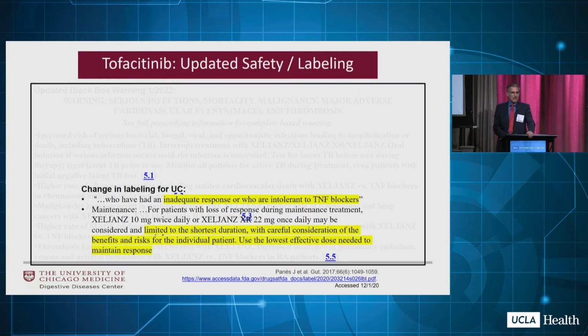Unfortunately, it changed the labeling both here and in Europe, where now to get to the JAK inhibitor, you have to fail or be intolerant to an anti-TNF first. That's just because in the RA trial that I mentioned, their control arm was adalimumab, and the adalimumab patients had lower rates of cardiovascular issues as well as thromboses. So that's the label, that's the rule right now. And that actually has been extended to the other JAK inhibitors as well.